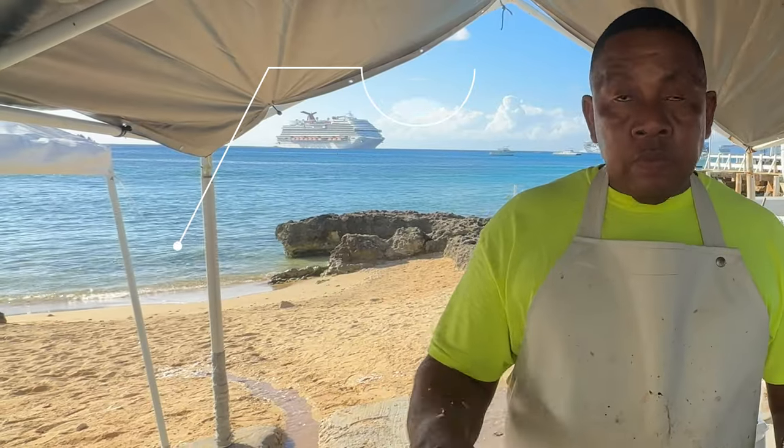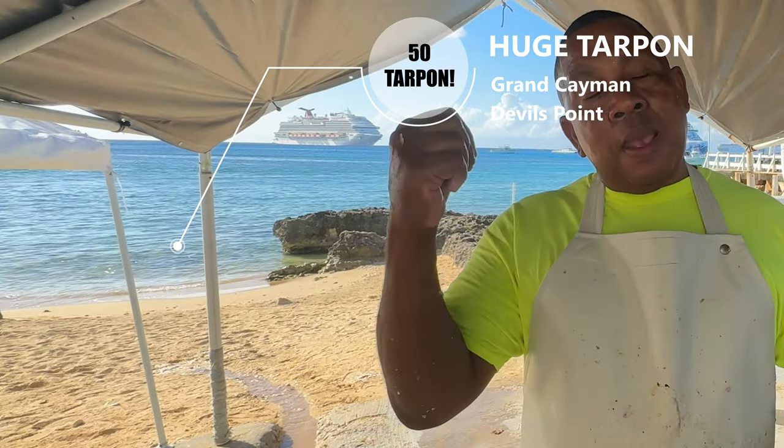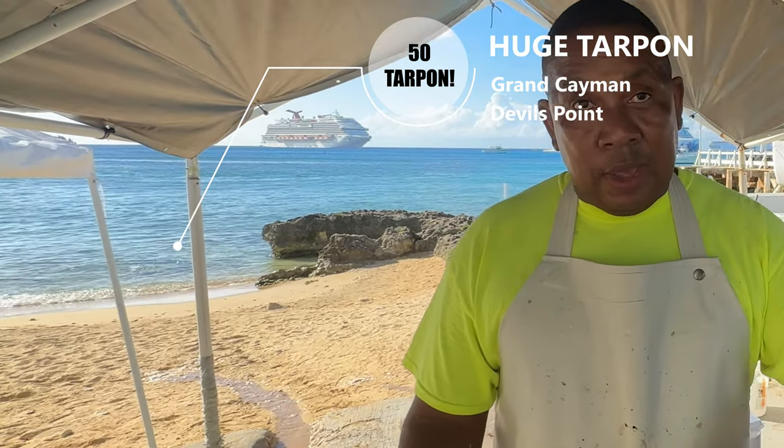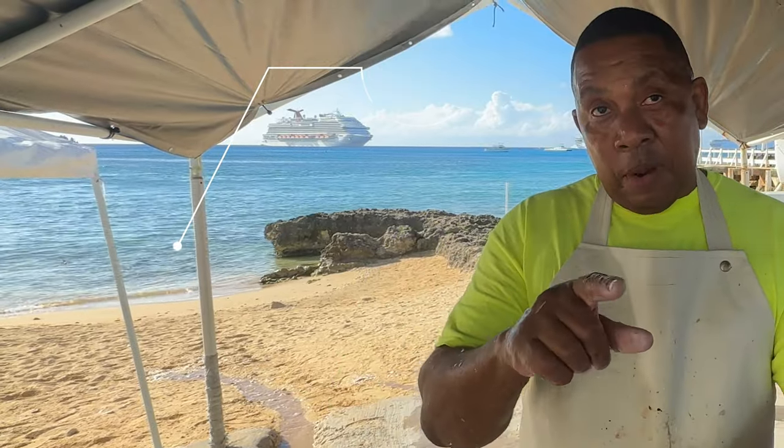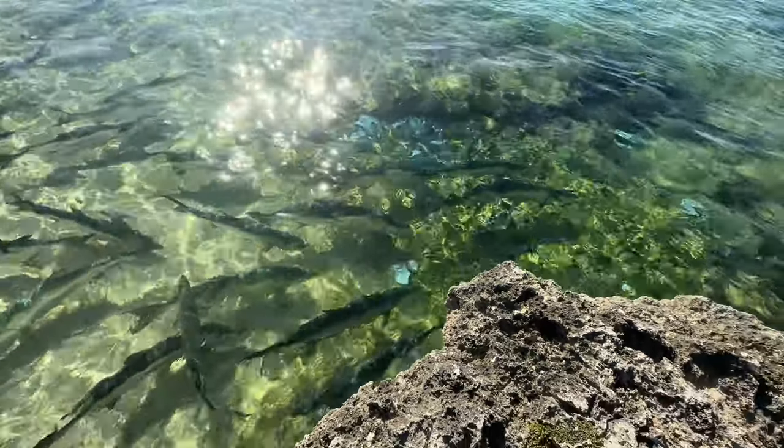Okay, I'm going to zoom in now, and there they are, folks. You can see the fins coming out of the water. Absolutely amazing. So after this small interview, we went over, and Aliche jumped in with all the tarpons. Are you ready for this?